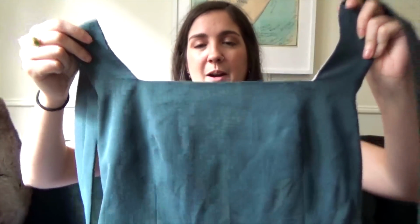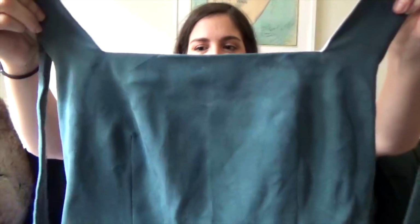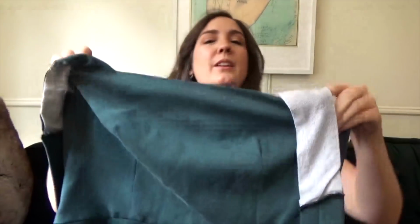I'm very proud of how this neckline turned out. It's a square neckline and it sits so flat, and yeah, love that. It's kind of cool to use all of these different skills I've learned from other patterns in order to make this dress. So that's been very rewarding.